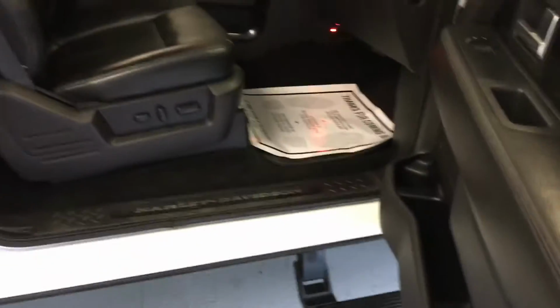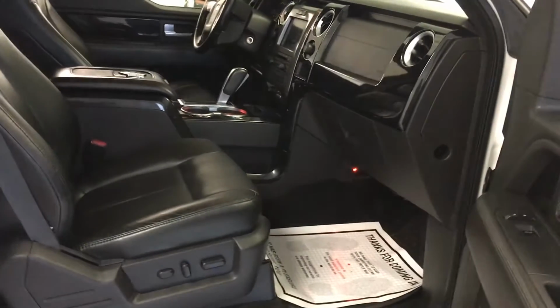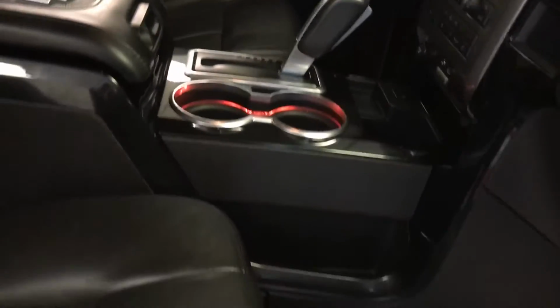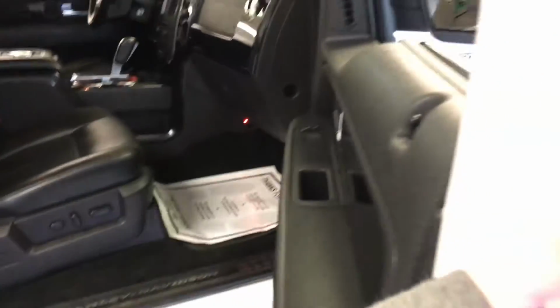It does have the upgraded Sony sound system. It has a lot of ambient lighting. Right now it's on the Harley Davidson orange. I don't know if you can see some of those in the cup holders and down on the feet, the footboard, the orange lighting that's in there as well. Another nice little touch. My wife loves the ambient lighting on her vehicle, so I want to make sure I go over that.